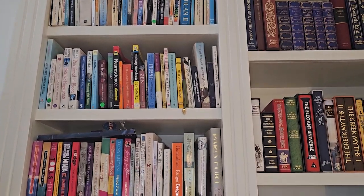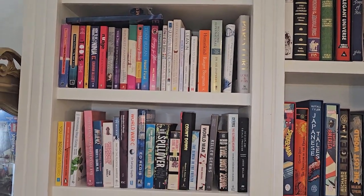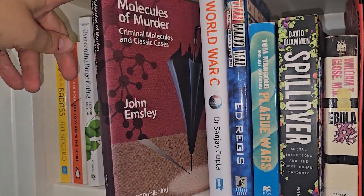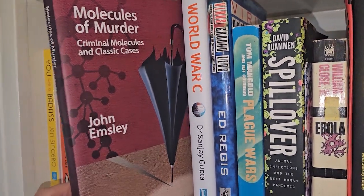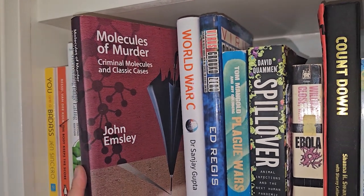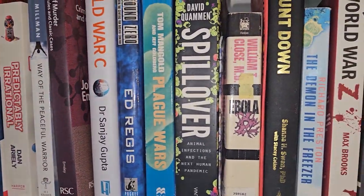And then we've got popular health, popular culture, just things that people have bought me over the years. Molecules of Murder from the Royal Society of Chemistry. That's a really fun one about criminal cases and how chemistry's helped solve those. I just read the one about the Russian spy who was killed on British soil and how they discovered where that had originated from. So that was really good.